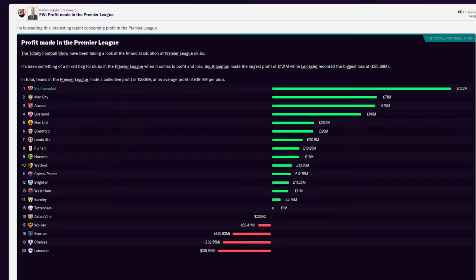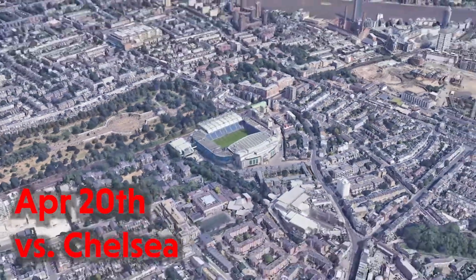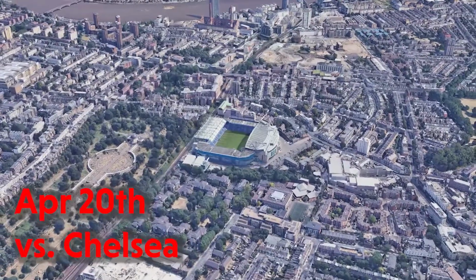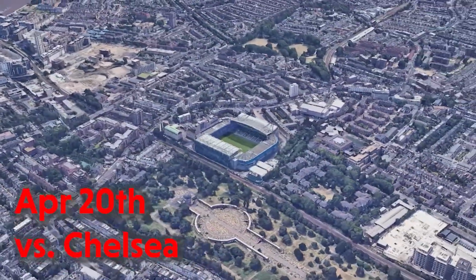So profit made in the Premier League. Southampton are atop at 122 million. And here's our lineup as we get ready to take on Chelsea. So here we go, live from London. We head to Stamford Bridge to take on top 4 team Chelsea.